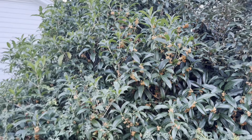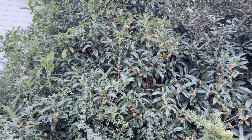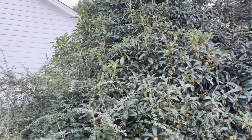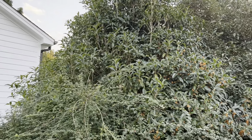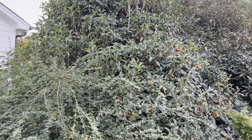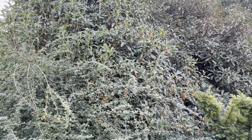And as you can see, only this one side is blooming right now, which is great, because that means the other side of the bush will bloom over a period of weeks, and it'll just continue to put out this intoxicating fragrance.